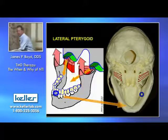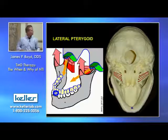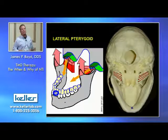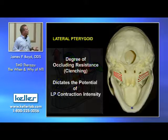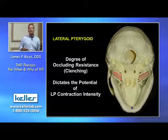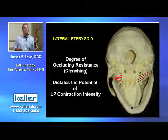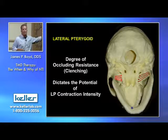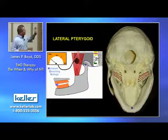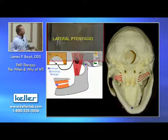What if we move that contact to the incisors? So now this little dot here is much lighter because there's only 30% degree of elevator contraction intensity. And to move the mandible across an incisal contact doesn't take much more effort anymore. It's easier to do. There isn't as much resistance. You can't provide enough resistance to render this lateral pterygoid helpless. It will still move it. Because incisal contact only allows 30% maximum of elevator contraction intensity.